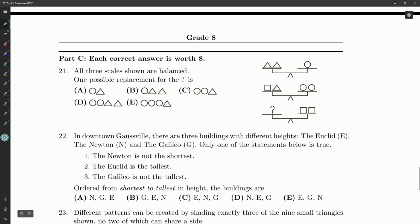We're going to be starting part C, so these are the questions that are now worth 8 marks. This is going to be question 21 on our grade 8 Gauss contest from 2012. All three scales shown are balanced. One possible replacement for the question mark is what?